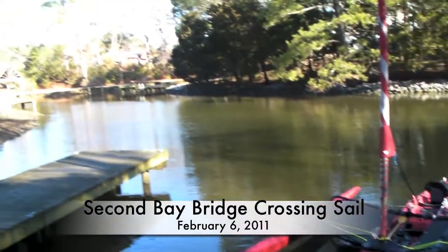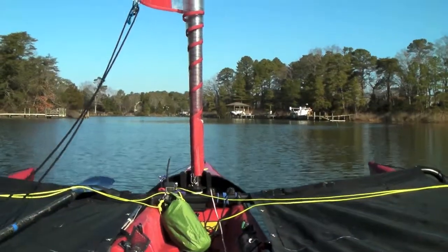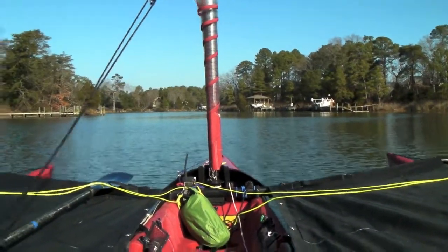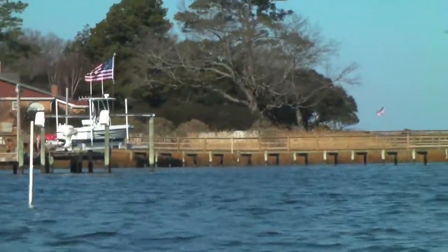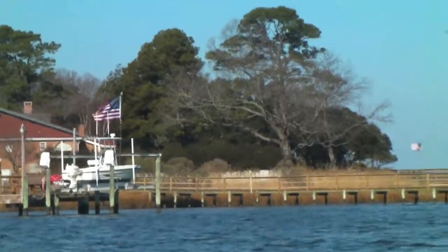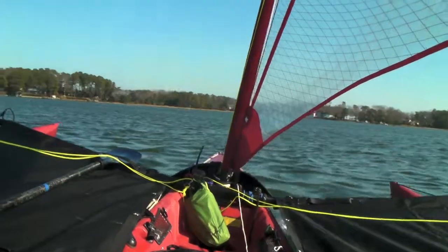It looks like another cool, windy, but beautiful day. Got more wind than last weekend, so hopefully we'll have some fun. Wind is blowing directly from the north across the Chesapeake Bay. Tack to starboard.